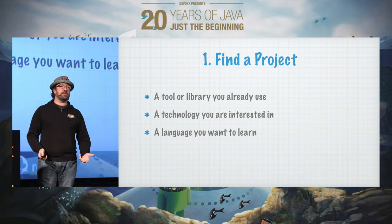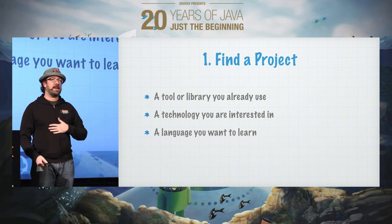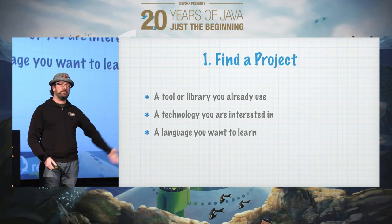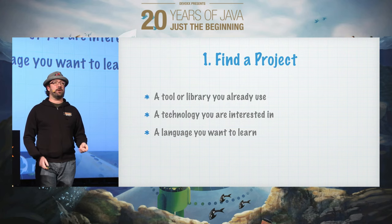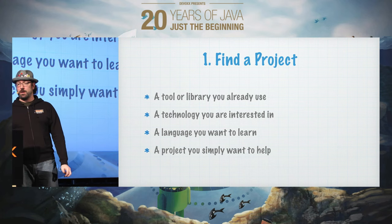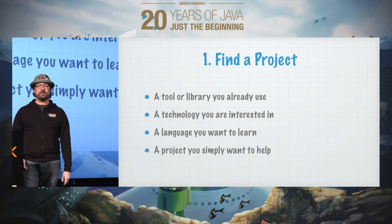It might be languages or frameworks or databases that you want to learn more about. In my case, I came to JRuby because I was interested in Ruby. I was a Java enterprise architect, went to RubyConf, was really enamored with the language and excited about getting involved. And so then that turned into 9 years of JRuby work. And it may be a project that you simply want to help, something that you see out there that needs resources, needs folks to start contributing.